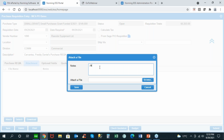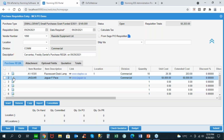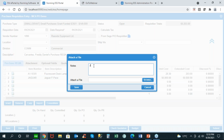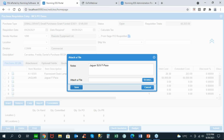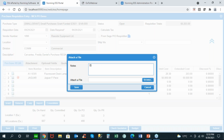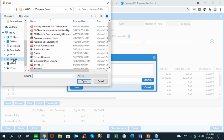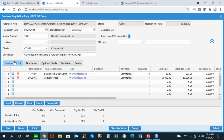So let's say I want to attach the Jaguar. So let me go back to the purchase requisition line item detail here, and I'll attach the Jaguar SUV, it's an F-Pace. And then I browse and pick up the Jaguar details, which was this. And then for the desk lamp, let's say I'm just going to grab a JPEG in this case. So I'm going to go to a picture and I'll just drag in the picture details for my desk lamp and save. Okay. So again, I'm just going to go ahead and submit.